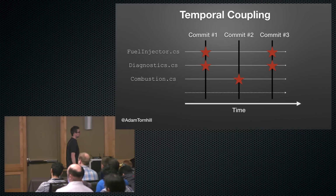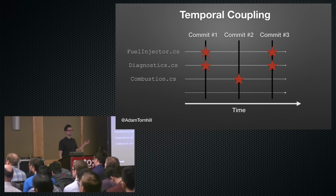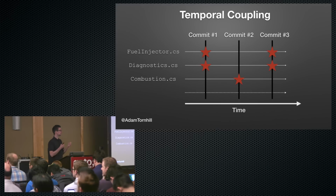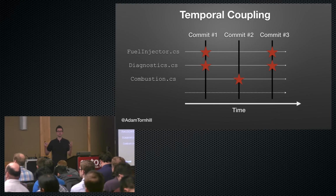What you see here is a simple system with just 3 different parts. The first time I make a commit, I change the fuel injector and the diagnostics module together. The next time I make a change, I change something else. The third time, I'm back to changing the fuel injector and the diagnostics module together again. Now, if this is a trend that continues, there has to be some kind of relationship between the fuel injector and diagnostics module because they're changing together over time like this. What kind of relationship could that possibly be?